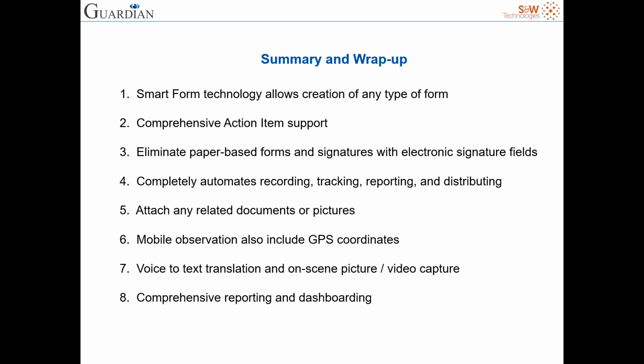All that data is being captured in a database, so we can do any kind of reporting on it that you want. We have comprehensive action item support. We have signature fields, which can help you eliminate paper-based signature forms for various types of activities. The reporting system is very comprehensive. It allows you to structure and configure any kind of report you need, and schedule it to be automatically run and delivered as need be via email.